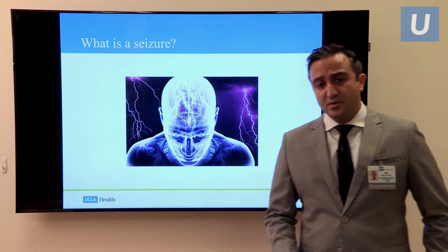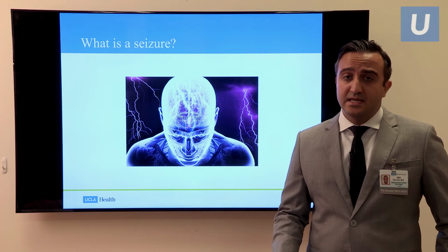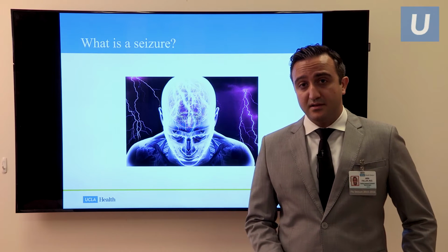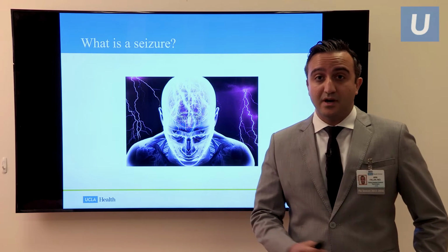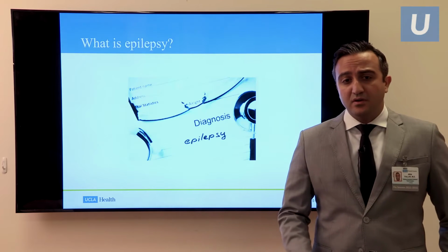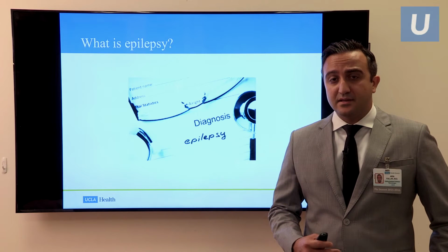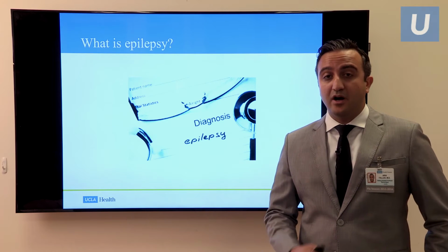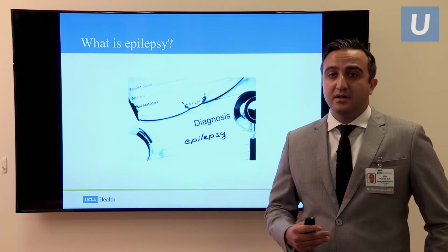So a seizure by itself does not mean that you have epilepsy. There are many different reasons why children may get seizures. A very common seizure that children get is called a febrile seizure, and these are seizures associated with a sudden rise in body temperature. Now, when you get the diagnosis of epilepsy, this implies something else. Epilepsy occurs when you've had two or more seizures that have been unprovoked, and this is when you start seeing a pattern of repetitive seizures.